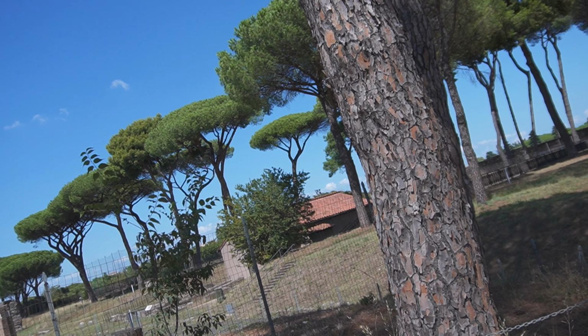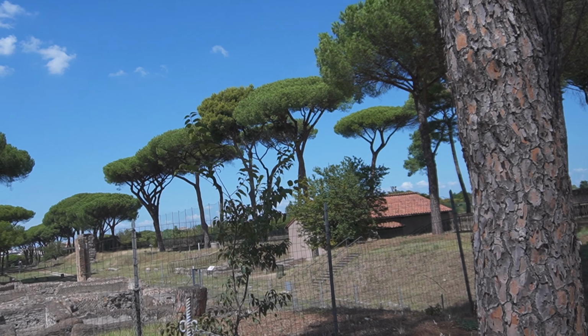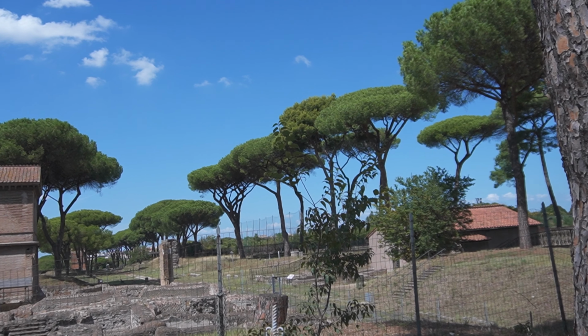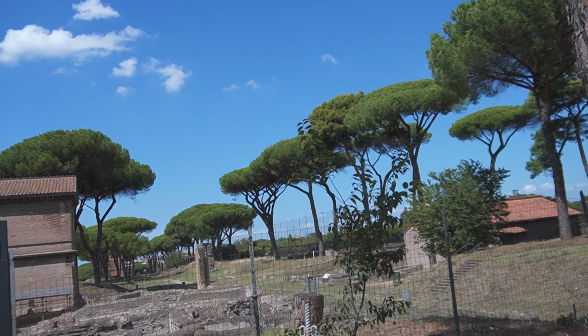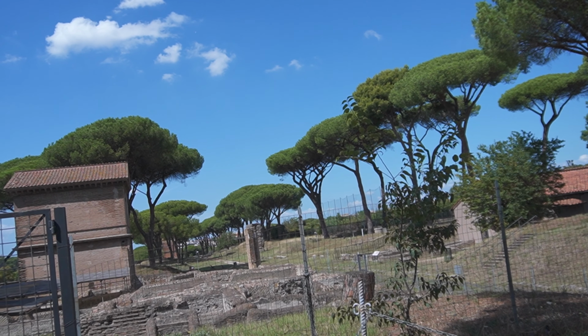And why are there all these tombs along the road? Well, the reason is this was outside of the walls of Rome, and you could not bury your dead within the walls, probably for hygienic reasons. You don't want disease spreading inside of your city because you buried people there.